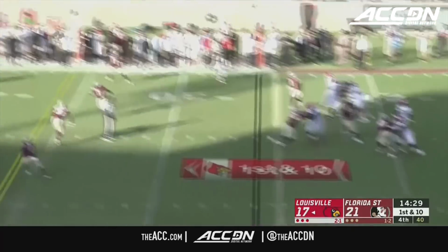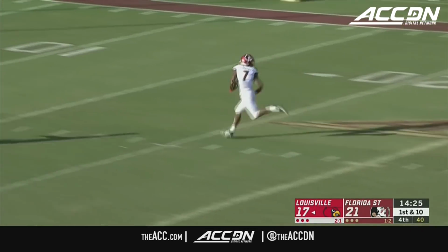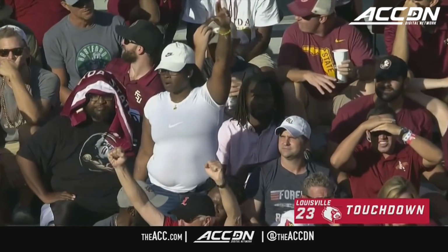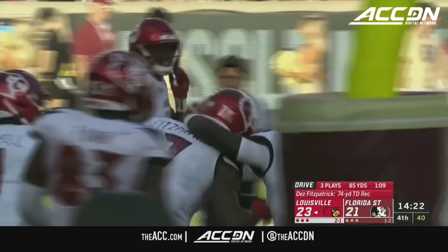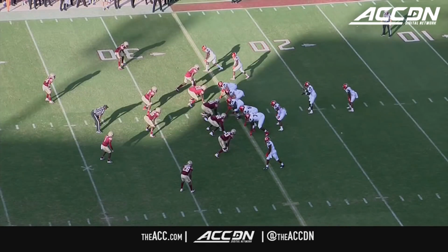Malik Cunningham slinging it on the post. Caught! Room service from here. Des Fitzpatrick, touchdown! He beat Asante Samuel for the 74-yard touchdown. Well, it's good on good. Des Fitzpatrick going to be matched up on Asante Samuel. They wanted to go with the deep post from the get-go.